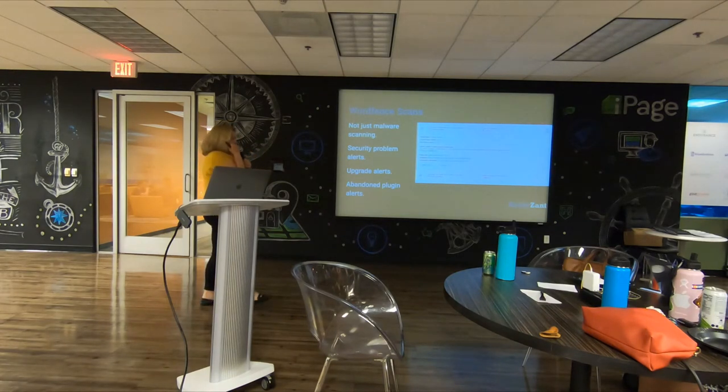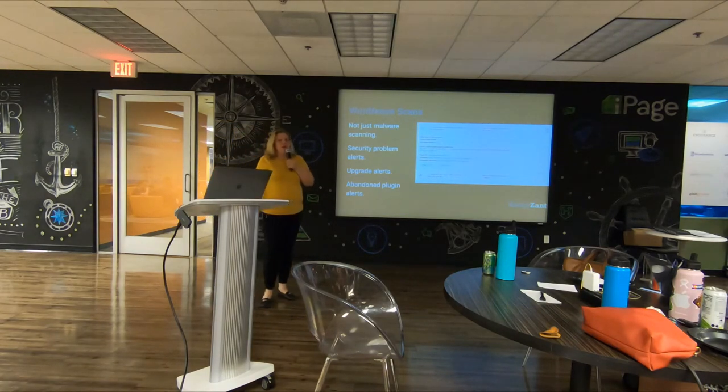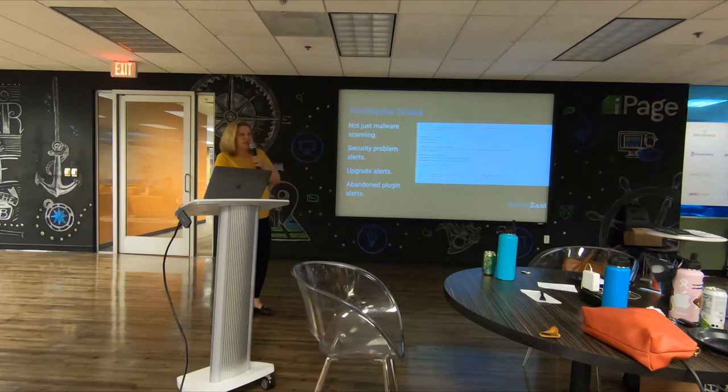WordFence is actually pretty cool because it helps you manage your plugins. Not only is it going to scan your site and look for malware and protect your site using a firewall, it's also going to tell you when you have a security problem. So you have WordFence installed on your site. It scans, depending on how often. If you have a premium, you can set it to scan whenever. And if you're just using the free one, I think it scans every 2 to 3 days. And it will email you, actually.